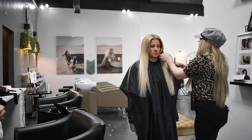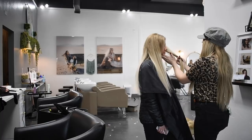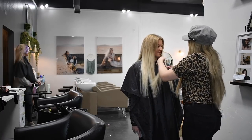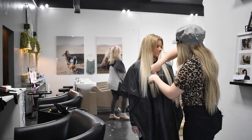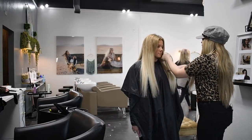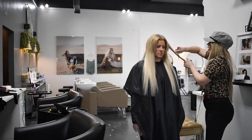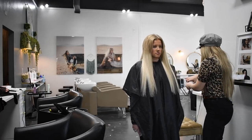Slide cutting and texturizing around the face is probably one of the most important parts of hair extensions. Trust me, it is what connects the natural hair to the extension hair and makes it look the most blended and the most real. So I always try to convince my clients that they need a little bit of a face frame, and I always work from where their hair ends and just slide down.